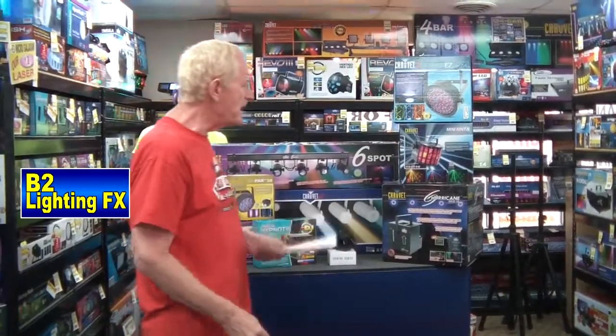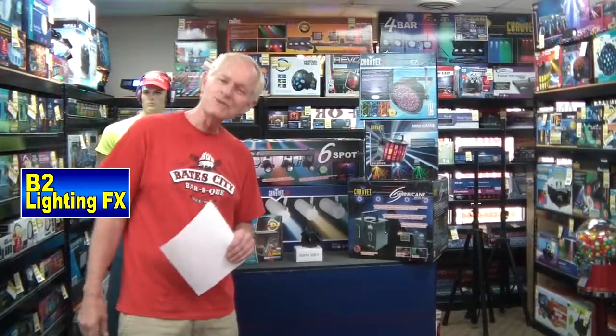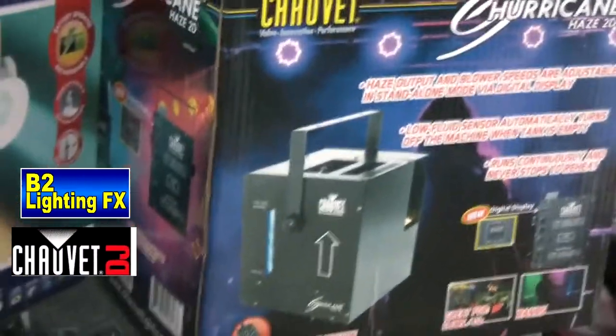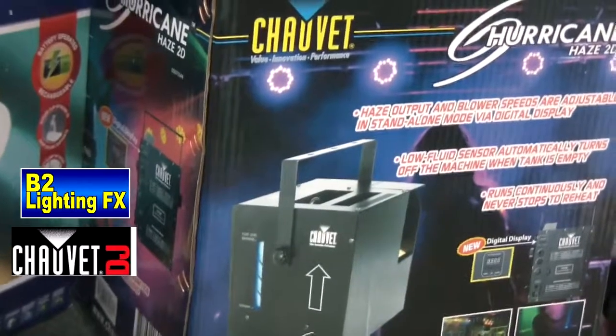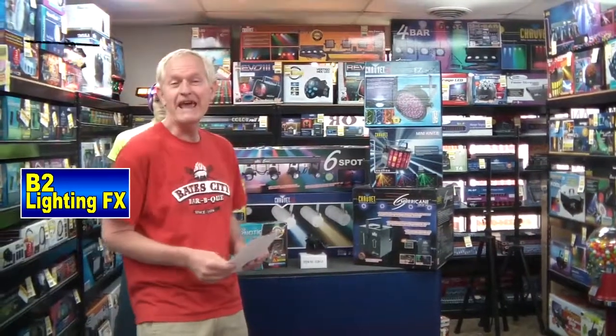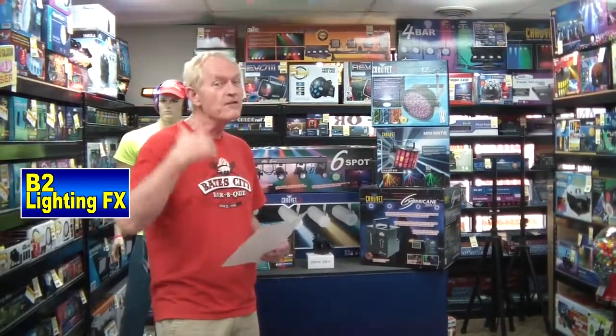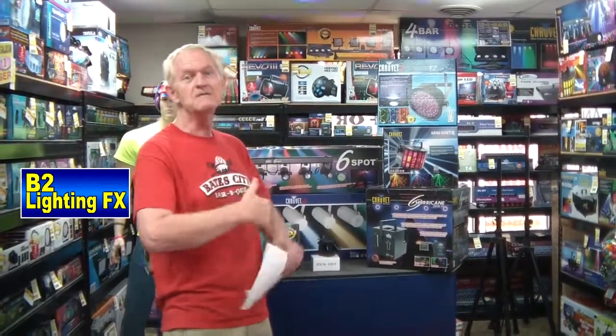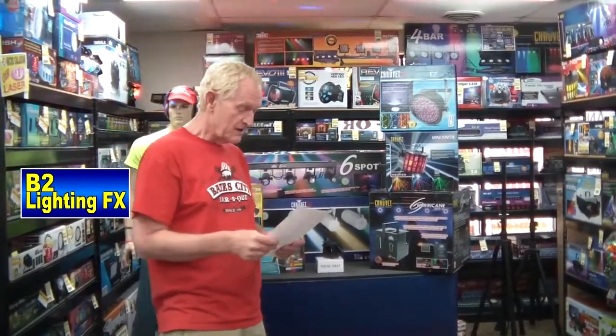Number 7 is over here. It's the Hurricane Haze 2D. Chauvet Hurricane Haze 2D. Great haze machine. Takes the place of a fog machine. Gives you a nice haze. Problem is, Chauvet is out of stock on those. So you can't buy it right now. Anyway, hopefully by the end of June, they'll be back in stock, and Chauvet will get them to us. And if you want to get one, you can probably get one.